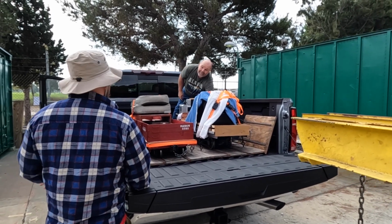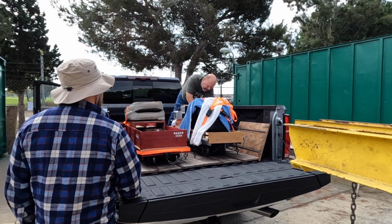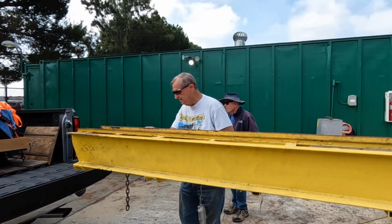What's that? Truck, I got it in April, I believe. The 24th.